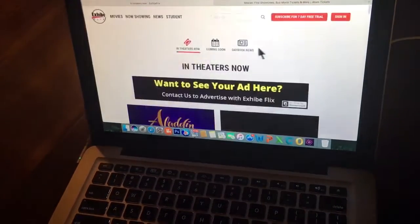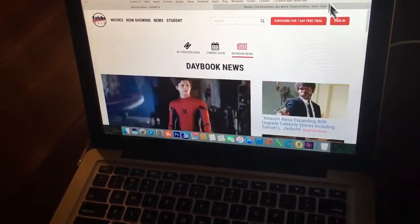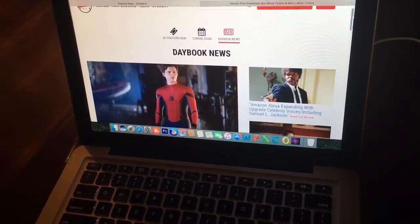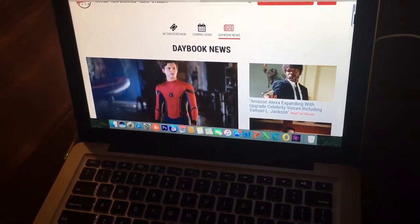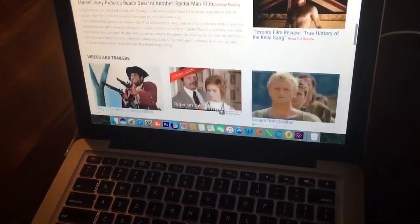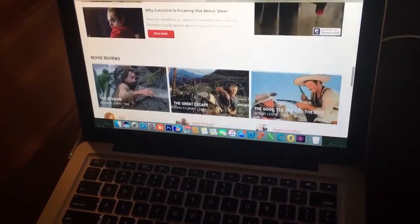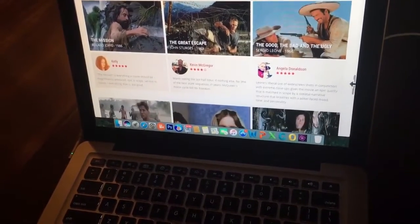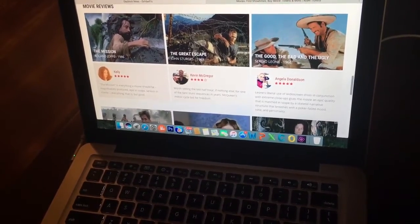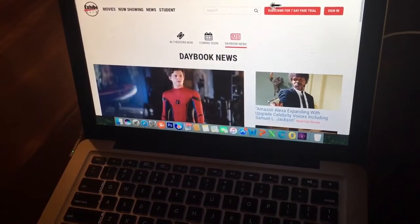There's also the section where you can find the news, daybook news, where they'll have information not only on some of the Hollywood movies coming out, but also information that's interesting to anybody who's into independent film. So like I said, there's news. And also down here you'll find reviews for other movies, where you can see some of the people who are part of the system placing their own reviews. I'm going to talk to you about that in a moment, which is the social media part of it.